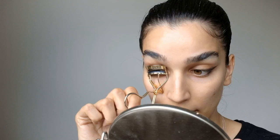This is the CoverGirl Total Tease mascara. Talked about this in my June favorites, which is my previous video. I really love this mascara. I feel like I finally found my mascara. By the way, what do you think about my brows?